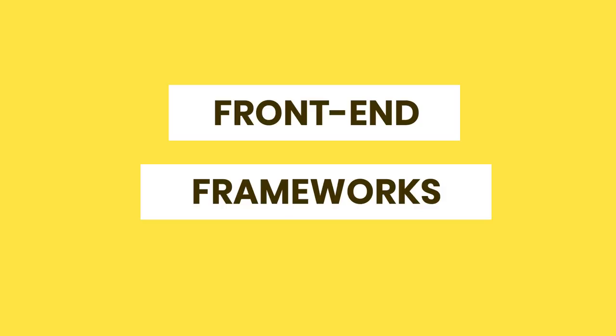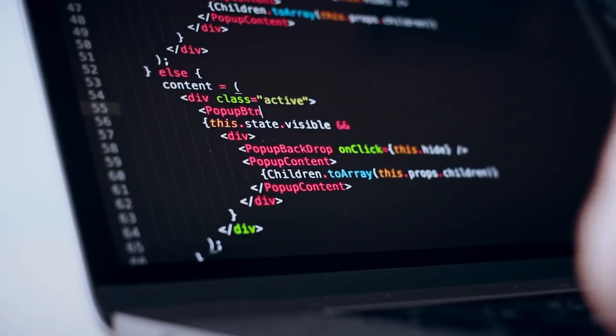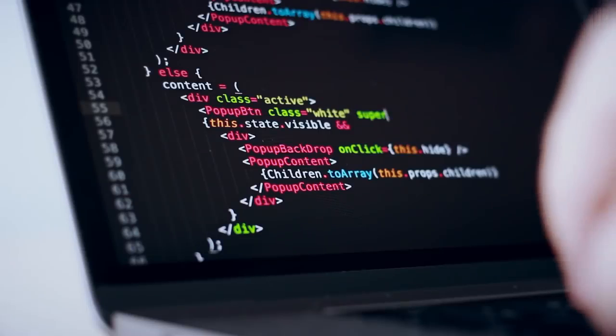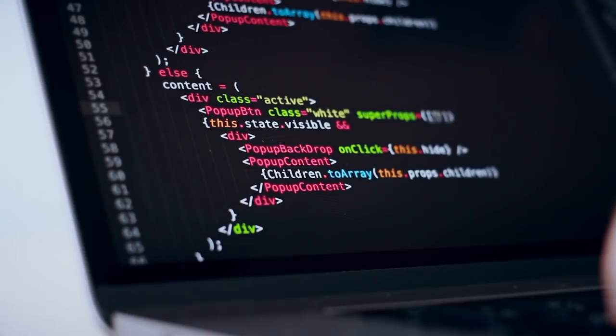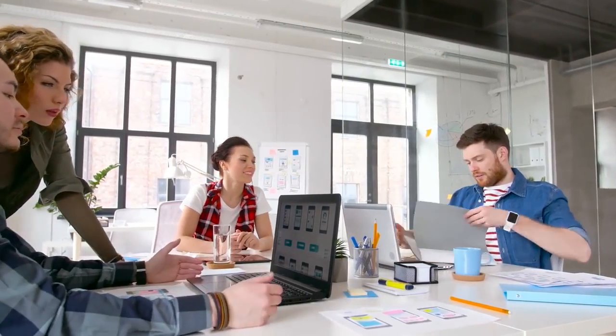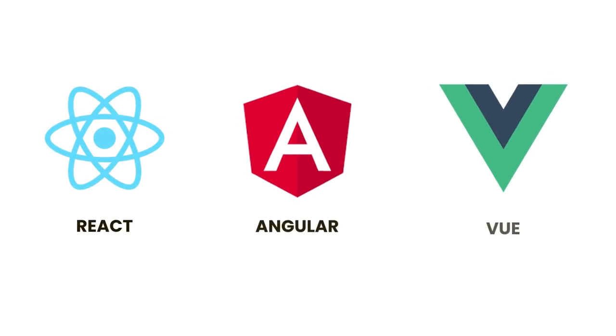Okay, so that's all for the fundamentals. What's next? Well, building websites often includes a bunch of repetitive tasks. This is where front-end frameworks and libraries come in. A framework or a library comes with a lot of code that we can reuse in our websites. So they help us get the job done faster. That's why a lot of companies these days use one of these popular frameworks like React, Angular, or Vue.